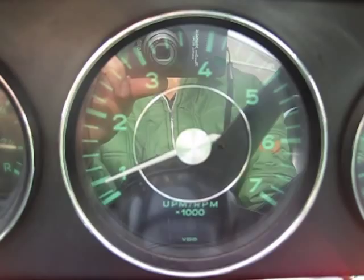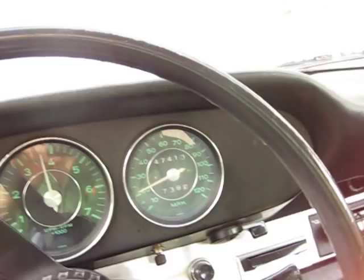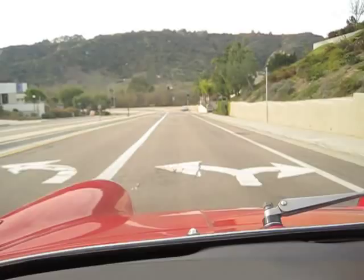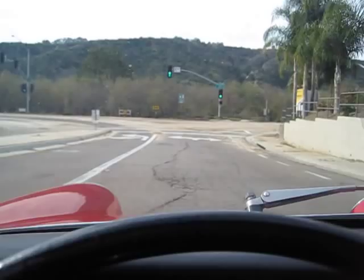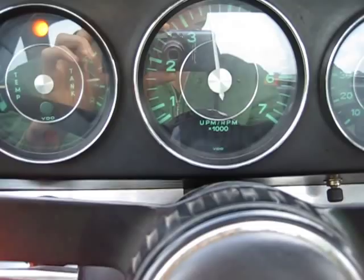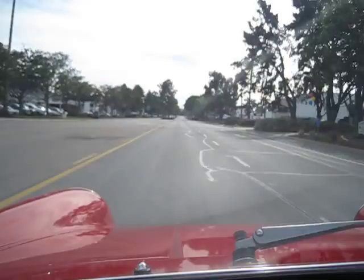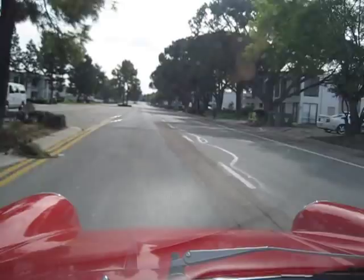I always like to go into second and first. Oops, missed it. There we go. It flooded down here the other day, so you're gonna see a lot of sand. Back in a second, and we'll sneak through this sand. There we go. This is kind of a rough road. About 62.